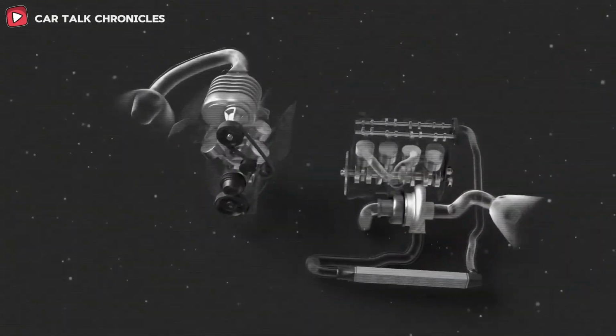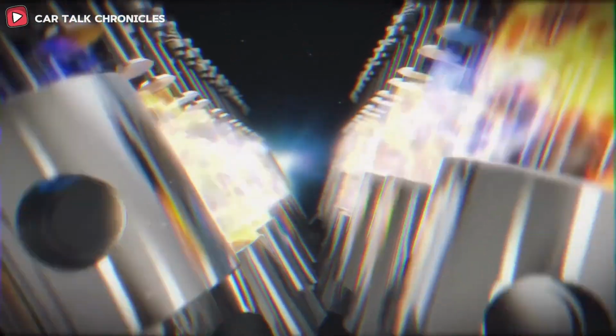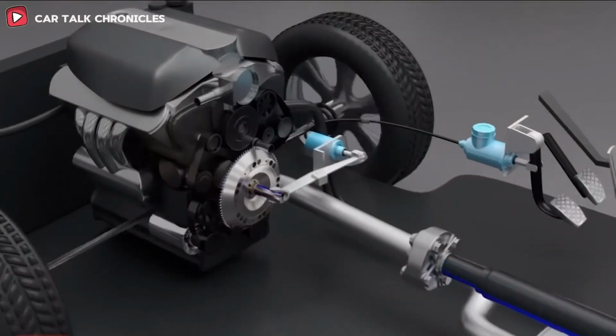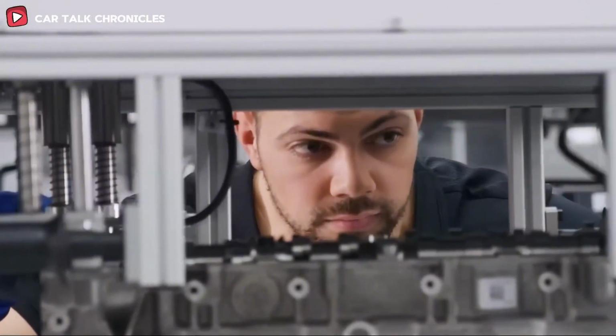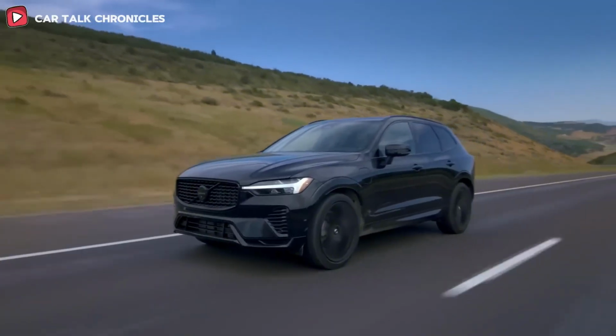Could an engine actually be worse than walking? There are some engines out there that make you feel like owning a vehicle is not worth it. These mechanical nightmares were so unreliable, so poorly designed, and so sure to fail that they barely made it past their break-in period. Today, we are going to talk about the 10 worst engines ever made.